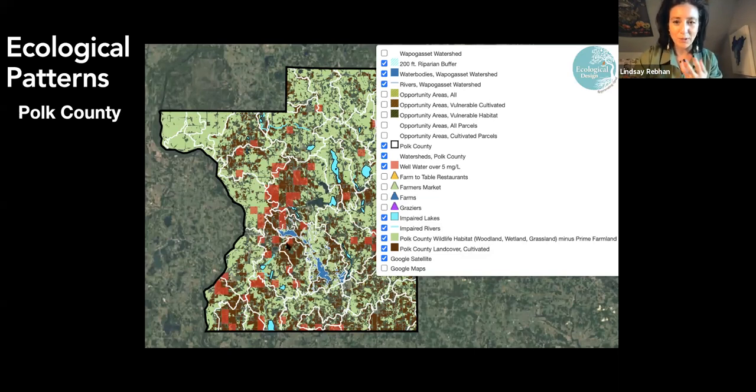The red is really what we're looking at. Those red areas here are contaminated wells. When you overlay your contaminated wells with the agricultural and the land use layers, you start to see which farms are making poor decisions for the earth and for the community. And this is not used to demonize anyone. This is used to empower us as a community to talk about the health of the land.